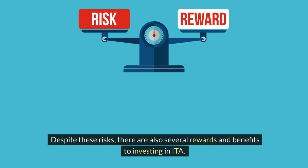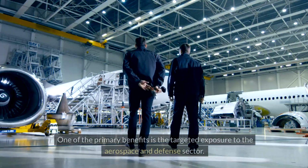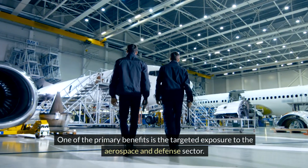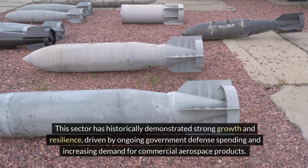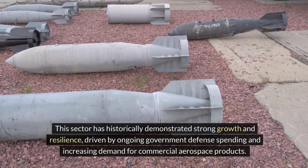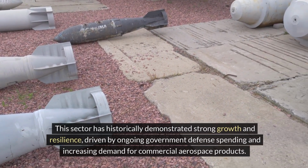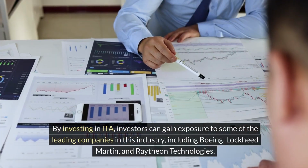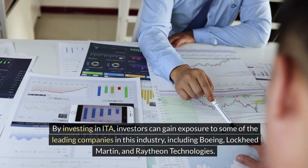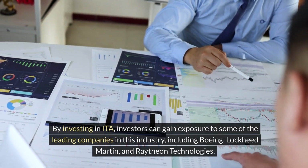Despite these risks, there are also several rewards and benefits to investing in ITA. One of the primary benefits is the targeted exposure to the aerospace and defense sector. This sector has historically demonstrated strong growth and resilience, driven by ongoing government defense spending and increasing demand for commercial aerospace products. By investing in ITA, investors can gain exposure to some of the leading companies in this industry, including Boeing, Lockheed Martin, and Raytheon Technologies.